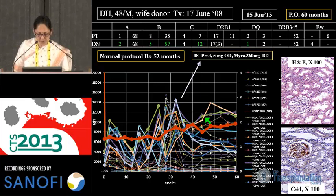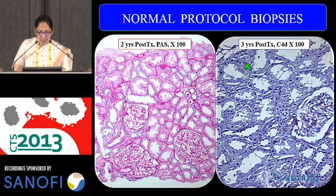Once again proving, but because of some traffic here, and for security, we added 5 of PRED and mycophenolate sodium at this juncture. And these are the different protocol biopsies of all these patients. Whether it is DSA or no DSA, they all look normal.